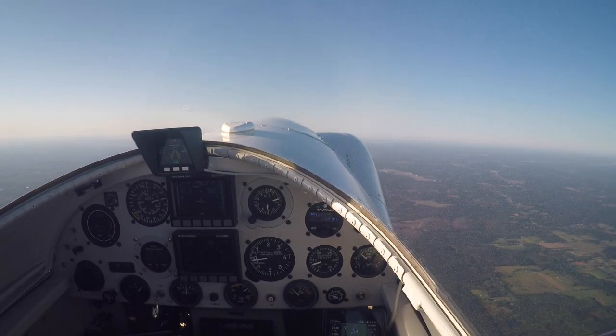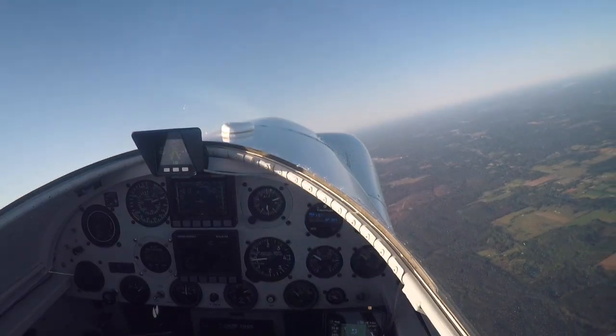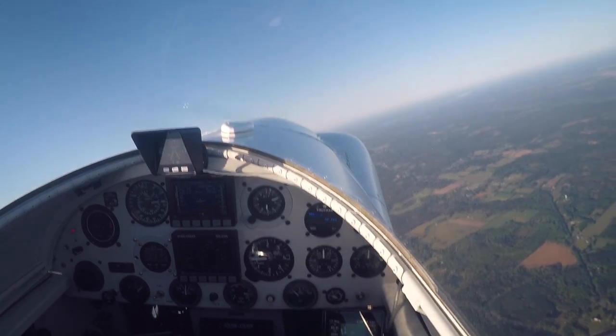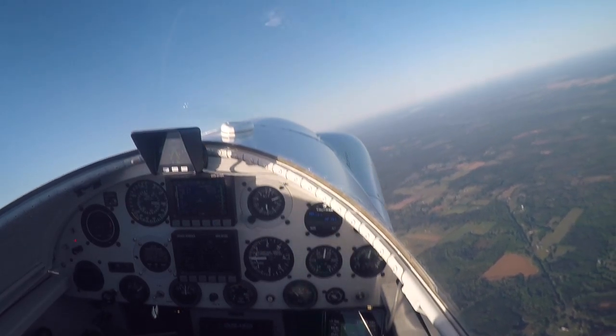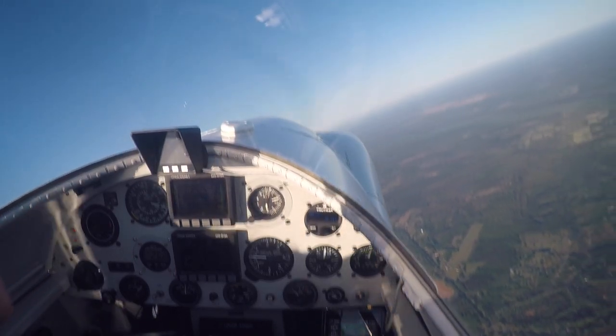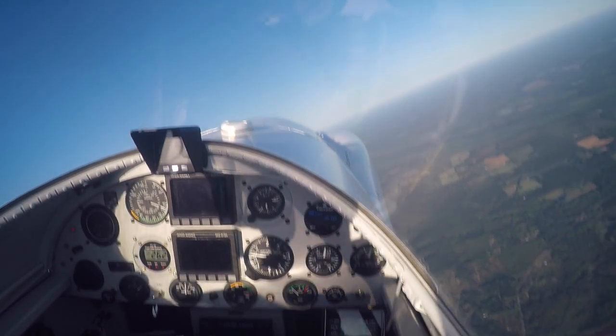Slowing to 60. Oh, we got a descent trend going. Let's fix that. Oil's looking good at 166. Let's climb back up. And we'll hook right to 360 for airspace. We'll get our last run. Looking at 60 indicated.